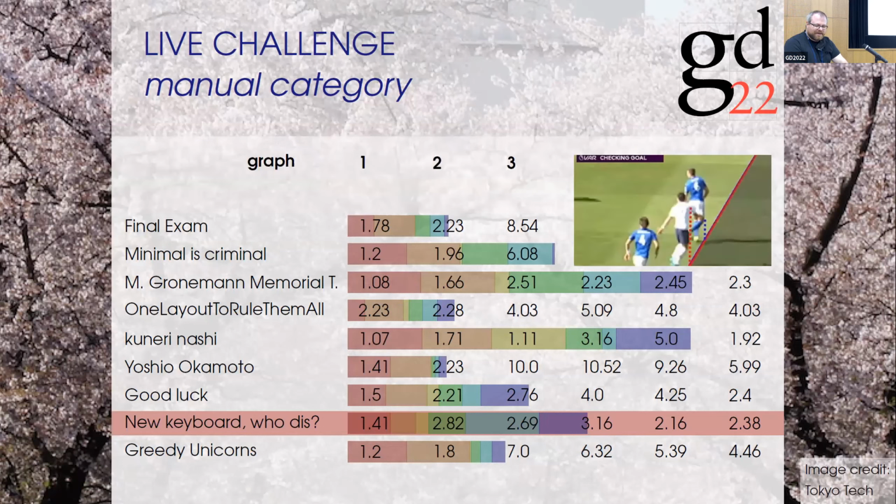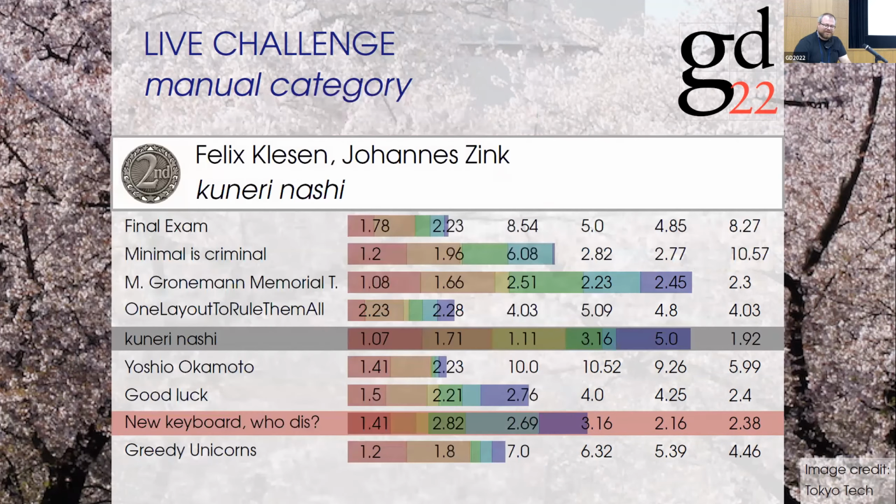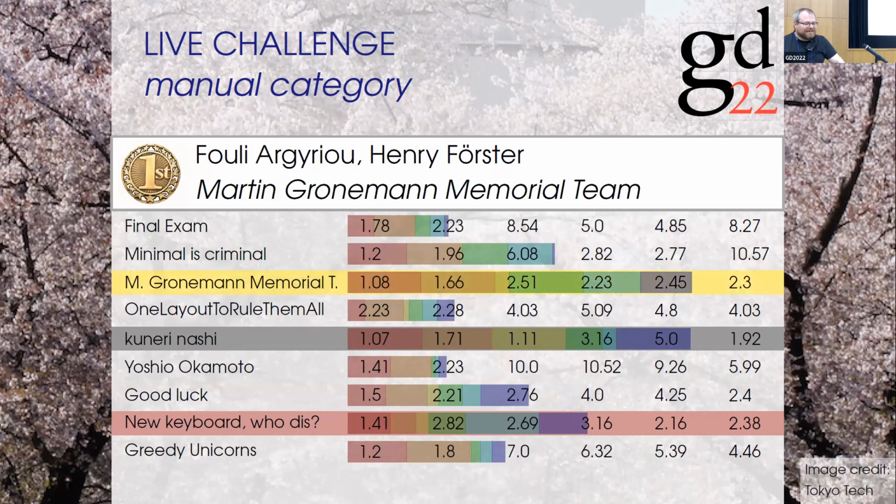But for the first place, I think we have to ask the VAR because this is so close that I cannot see it. So let's zoom in a bit and ask the VAR to put the lines. And we see that Martin Gronemann Memorial Team is slightly ahead. So in second place, the winners from last year, Kunerinashi, Felix Klesen and Johannes Zink, at least half of the winners from last year. Congratulations. And in first place, the team that got second place last year, Martin Gronemann Memorial Team, Fule Arguello and Henry Förster without Martin Gronemann. Congratulations.